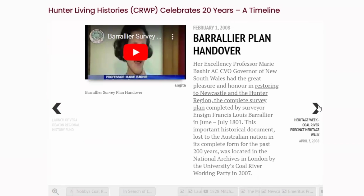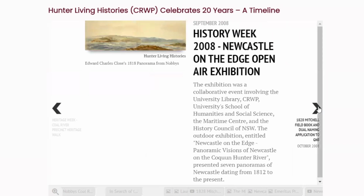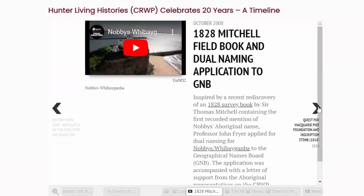We had the Governor of New South Wales at an event to do the handover of the Beralia plan that was very instrumental in helping unlock the key to how the surveyors saw the area and where the mines were located. I'll just skip through these because we had art exhibitions.